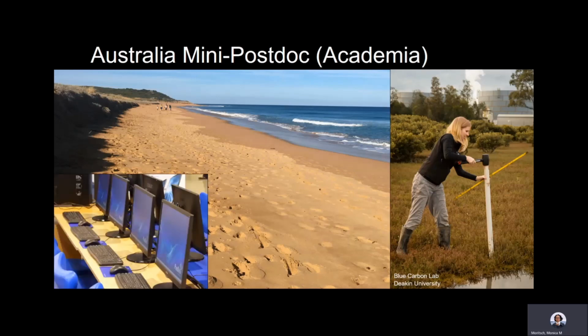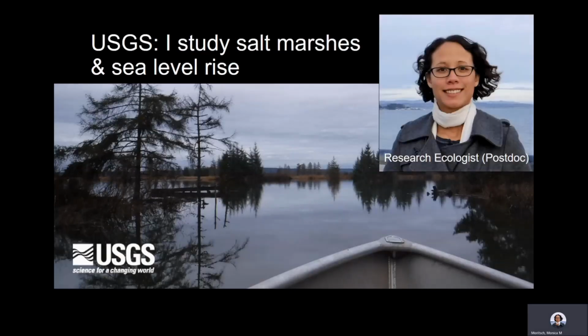So what I got to do was I did GIS pretty much all day, every day at this wonderful GIS lab in the middle of a rural town in Australia. And it was just a really interesting overall experience, both being part of another culture and just having this opportunity to do cool things with GIS. The skills that I gained through that postdoc directly contributed to me getting my current job at USGS, where I now study salt marshes and how sea level rise will shape their carbon sequestration and habitat change.